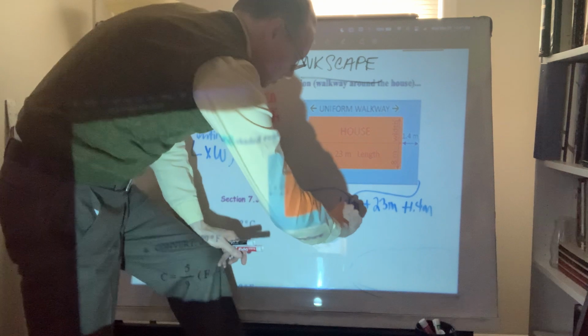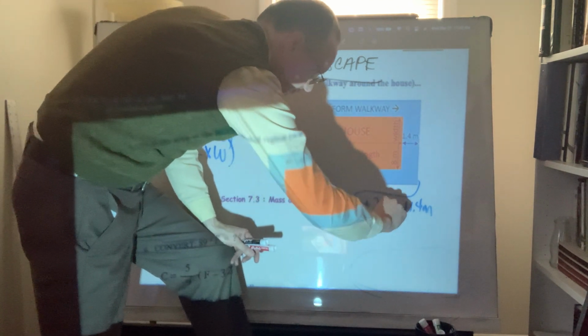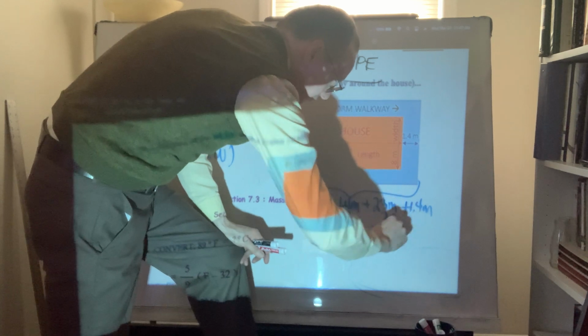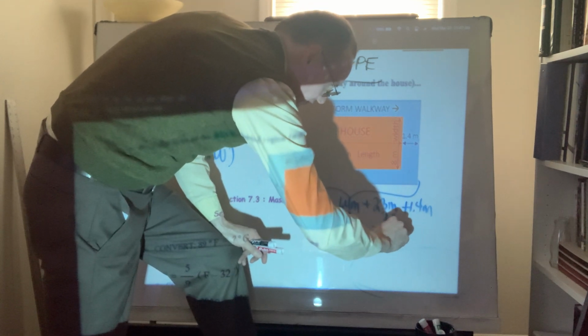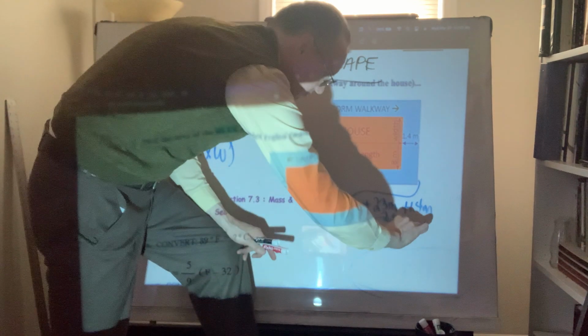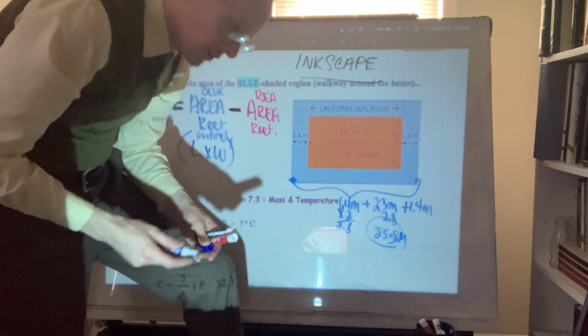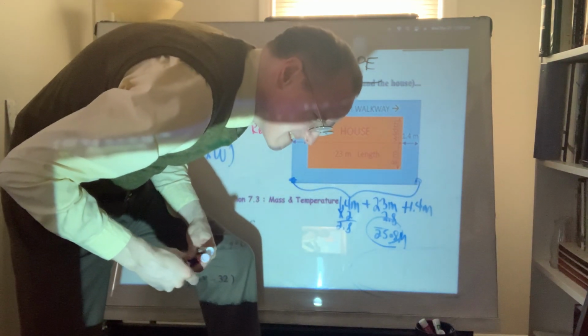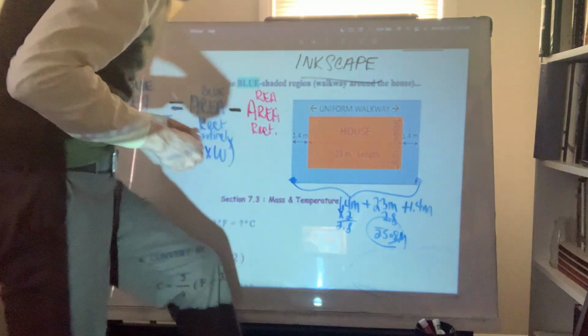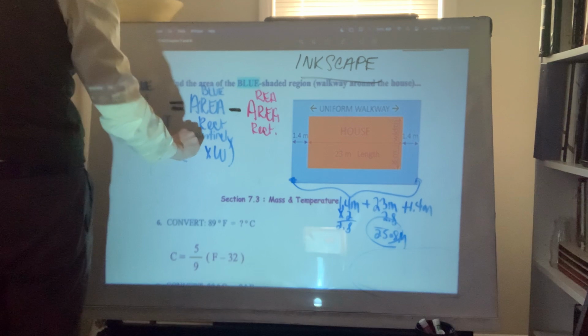Well, 1.4 times 2 is 2.8. So if you add these, you get 25.8 meters from here to there, unless I'm crazy. No, that's correct. Good. So I'm going to fill that in now. 25.8.